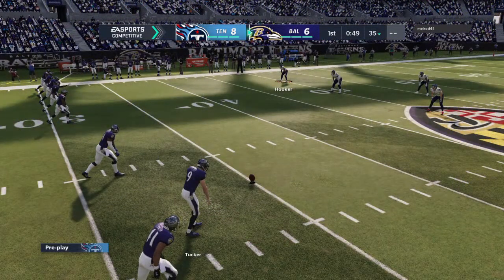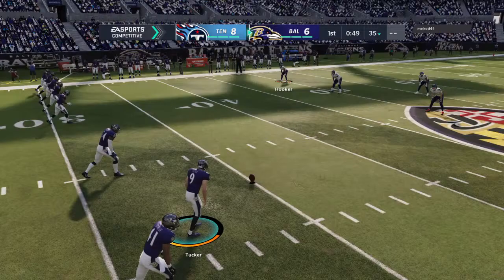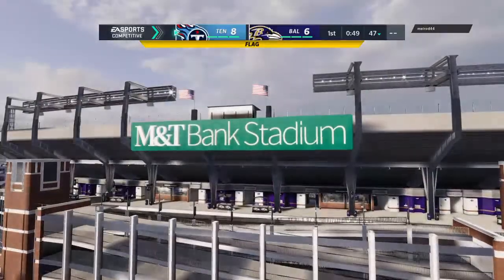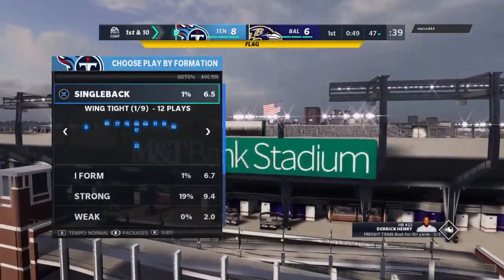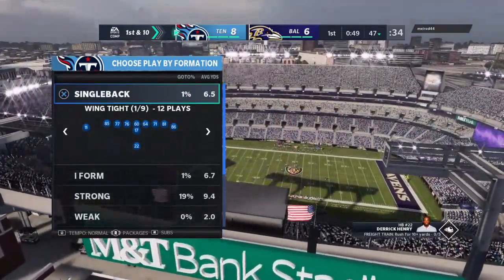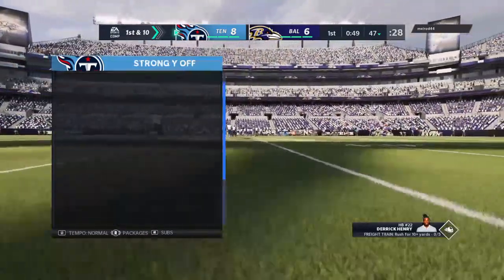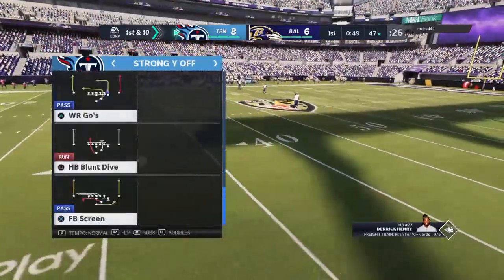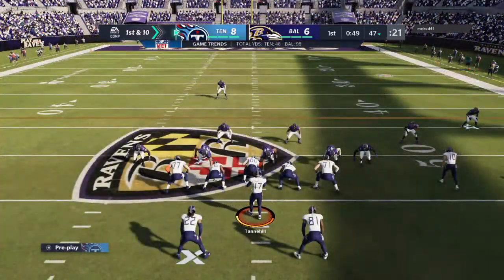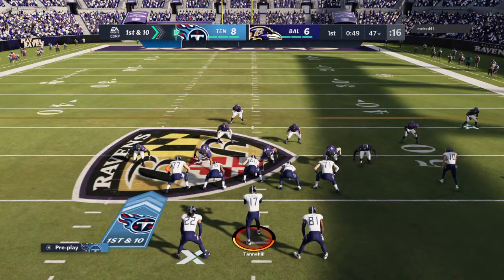A first quarter onside kick. And this one travels out of bounds, so unsuccessful there on the onside kick try. Good starting field position for them as they come up 1st and 10 on their side of midfield at the 47.